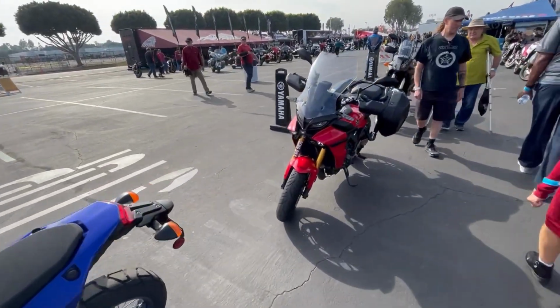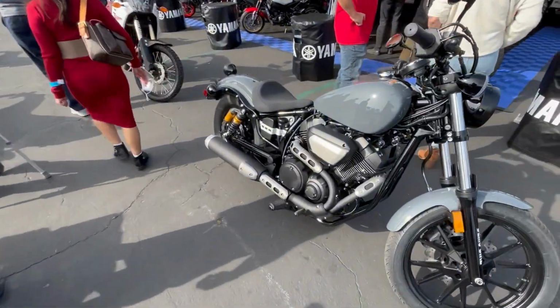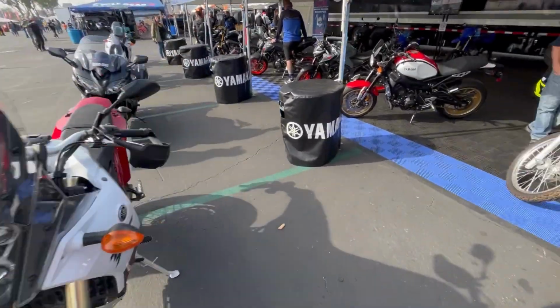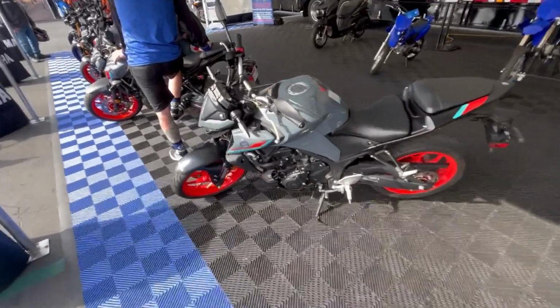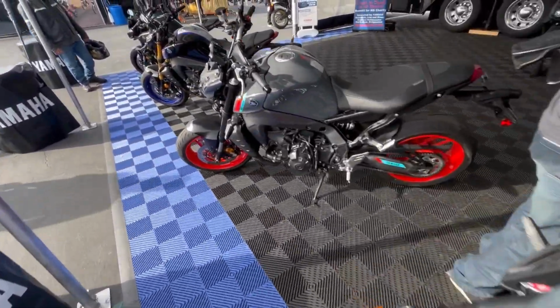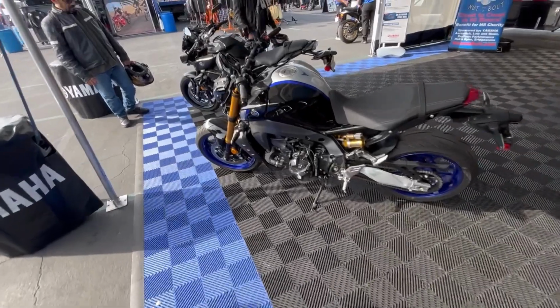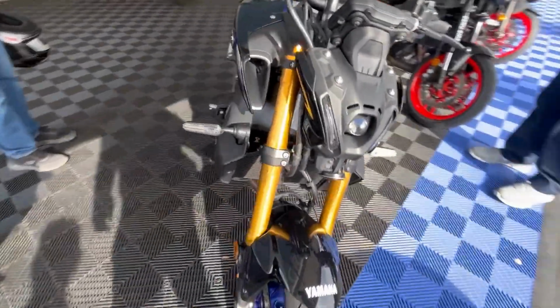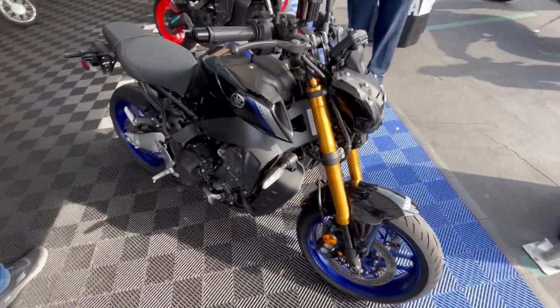All right, here we are at Yamaha. These are the Teneres. I think these are the Stars, kind of the on-road bikes. Another Tenere 700. Moving on through here, we got the MTs, the kind of naked upright street bikes. I think this is the MT-09 SP right here. Shout out to my buddy Rennie Scaysbrook. That's how I know what this thing is at all.